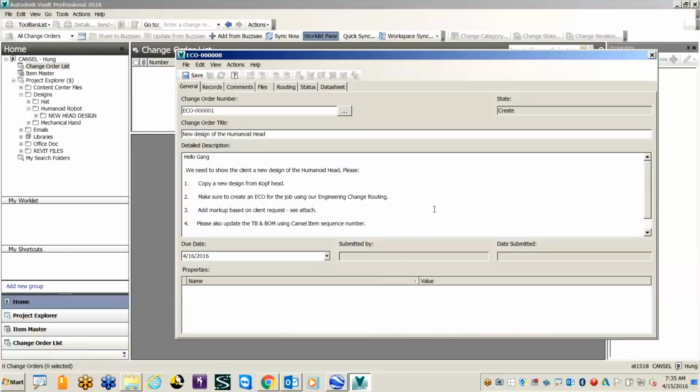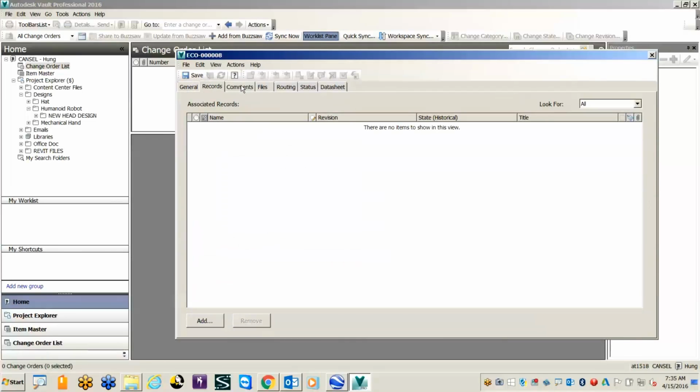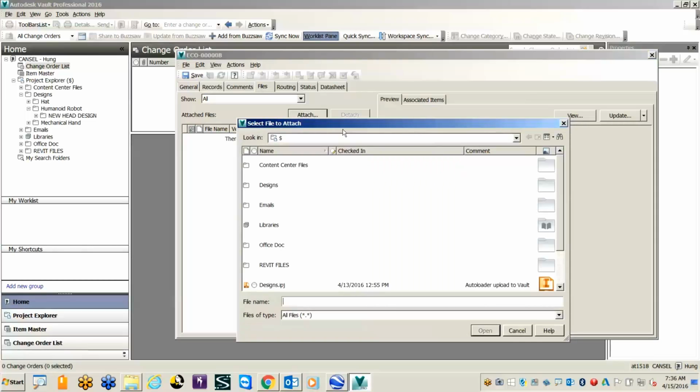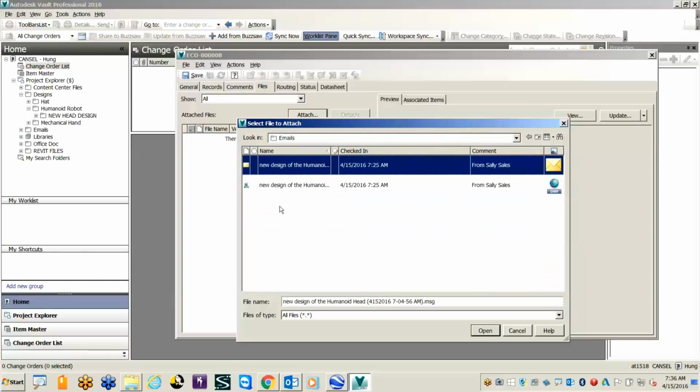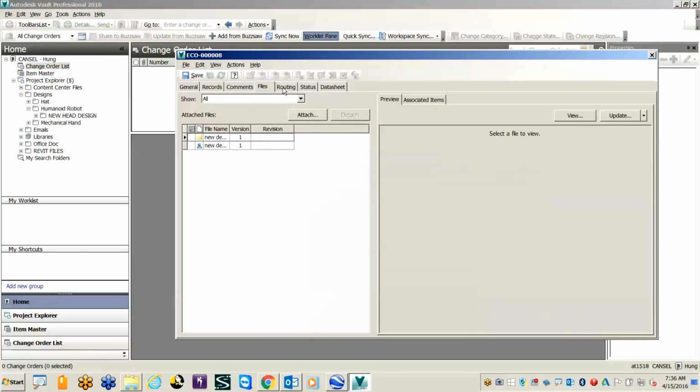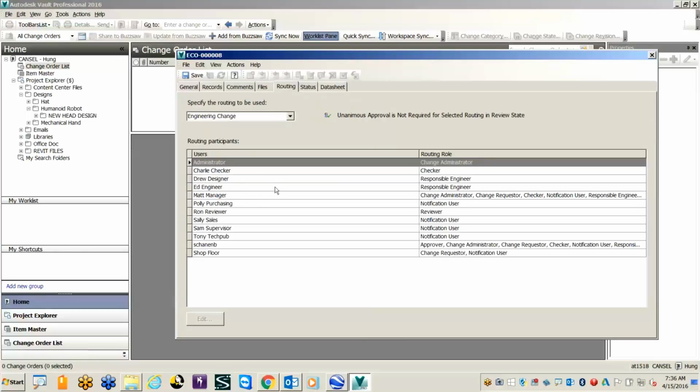So with all of that done, he can also go directly to the file tab of the ECO. Vault allows you to attach all of the necessary documents that need to be changed. So Hung will go straight to the email folder, and he is able to attach Sally's email and also the markup from Sally onto the ECO. The routing is the engineering routing, where all of the people in his gang will line up to receive the notification in order to go to work.